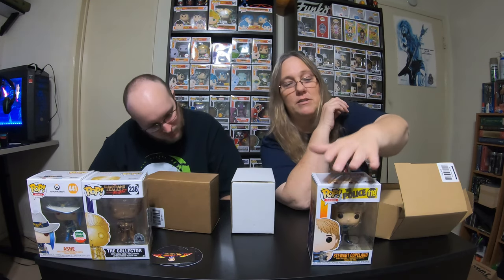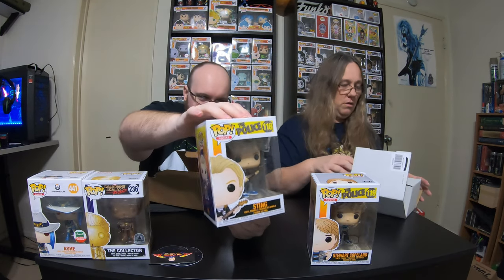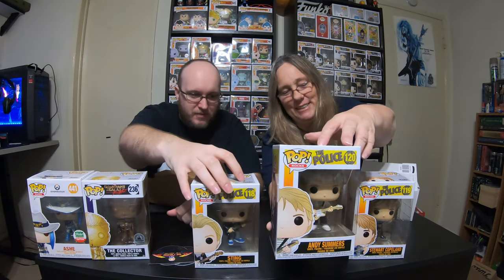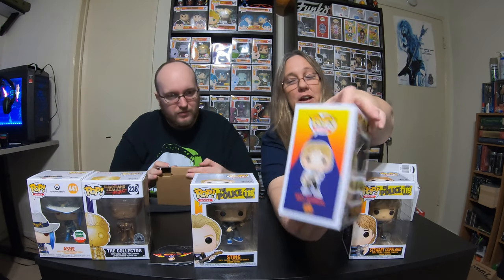That's awesome. Everybody knows I love my rock pops. Those are the main ones that I collect. This one here says Fantastic Four Silver Surfer. I'm sure that's not what it is. I'm going to guess that's a theme. It is a theme. Awesome. And I got Sting. That is so cool. And here's Andy, Sting's brother. That is so cool. Very awesome, because then this is a complete set.